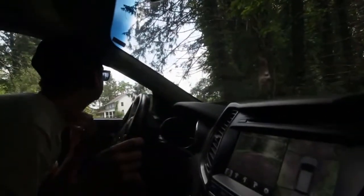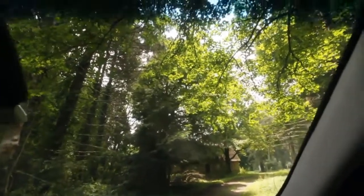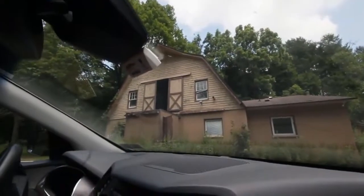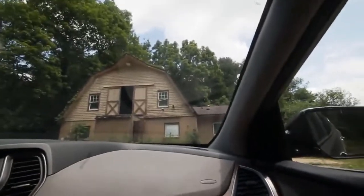Probably just get out of the car, I need to be able to turn around. Let's see what's going on over here. Door that's wide open right there. There's some basketball hoops and a building down there, so let's explore.